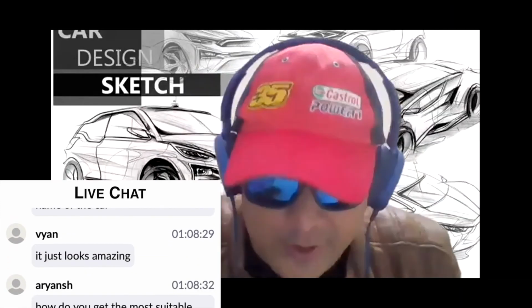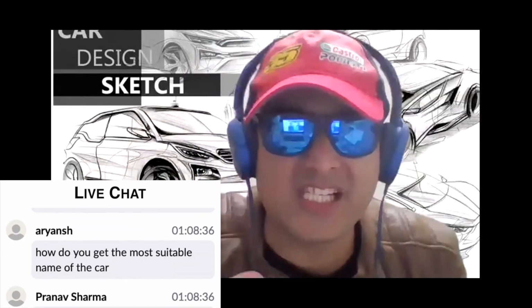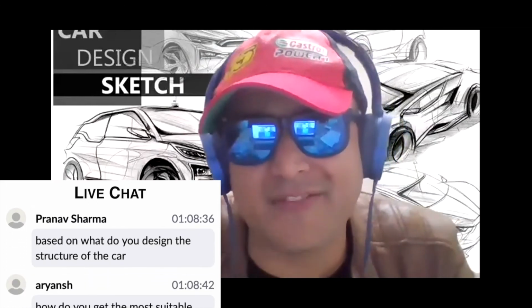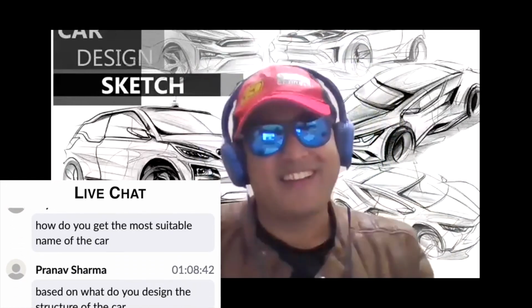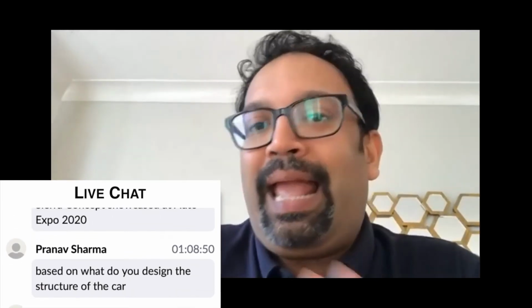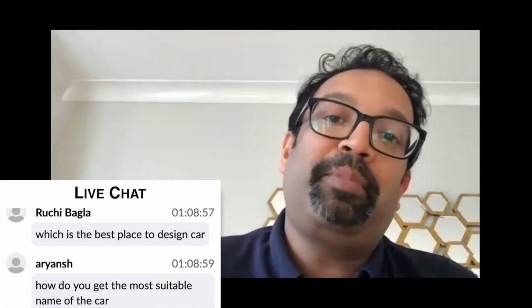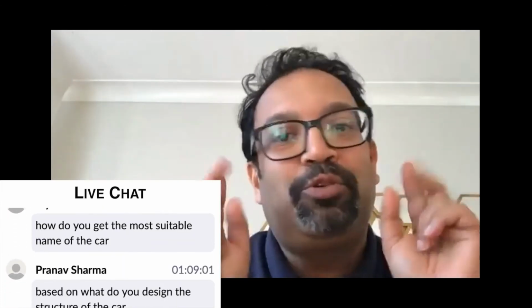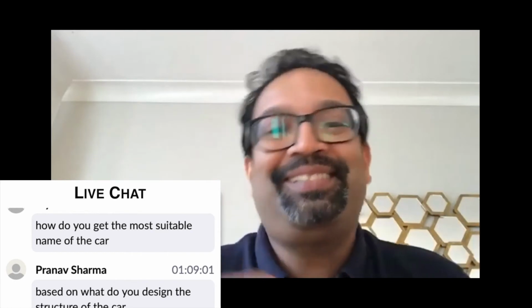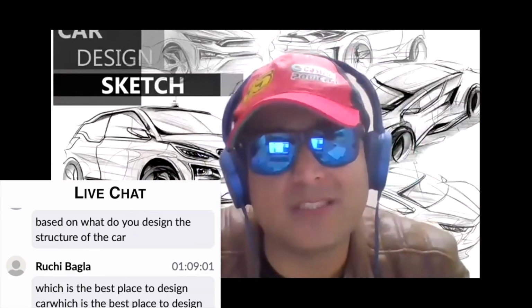Arya actually says that, sir, I keep having trouble with the wheels. I can draw good designs, but when it comes to wheels, I suffer with the designing of wheels. Can you help me with that? So, Arya, you are probably not drawing in side view, because in side view, the wheel is always a circle. In any other view, the wheel becomes an ellipse, which is very hard to draw if you don't really train for it. So that would be my recommendation. You have, in a side view, only 2 circles to draw, which are the 2 wheels. Take it from there.